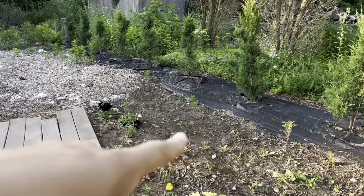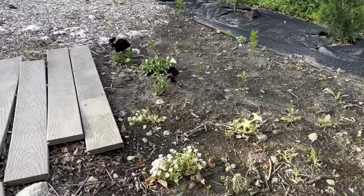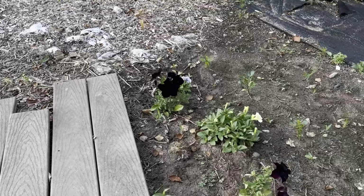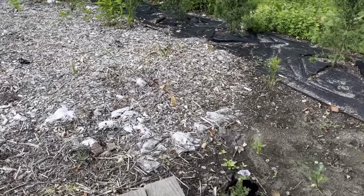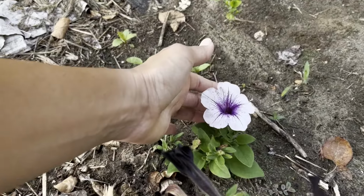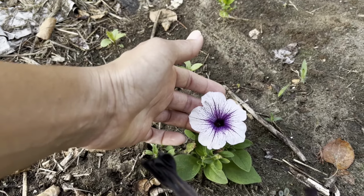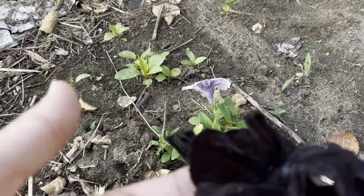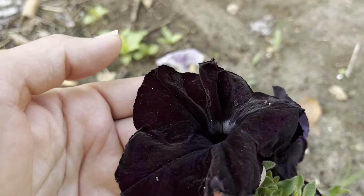And I have some cosmos in the back and some dahlias in the middle. I will be putting irrigation in here hopefully in the summer so that when I do plant stuff in here, they will still look pretty. And I still have a few of the ones that I planted in here from seed, like this one. This is, I think, the plum vein petunia. It's gorgeous, and it does look so pretty with this one also. This is so velvety and beautiful.